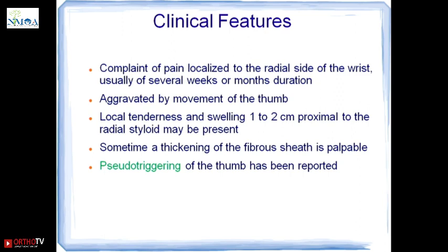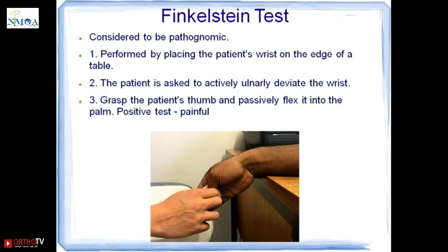Clinical features: pain in the area of the radial styloid, a little proximal to the radial styloid, which is aggravated by any movement of the thumb. There are various tests that are described. The commonest we all do is the Finkelstein test. The concept is to ulnar deviate the wrist, and then, after having ulnar deviated the wrist, to put the thumb into adduction or flexion to stretch those 2 tendons, and the patient gets a pain which is similar to the pain that he has come to us for.